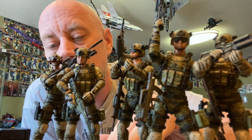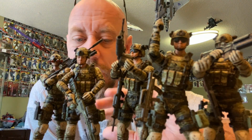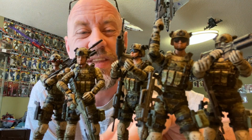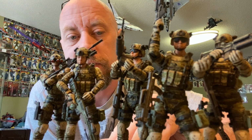Playability is fantastic on these. The joints seem a little stiff in the shoulders, so I'd be careful with those. Everything else seems to be fine. These guys do seem to sit well. They're not perfect, but they're a lot better than the JoyToy figures even from a year ago.